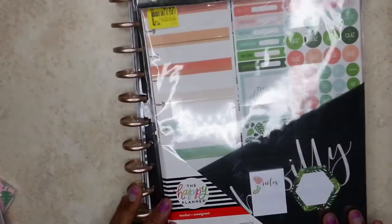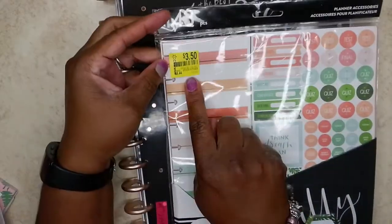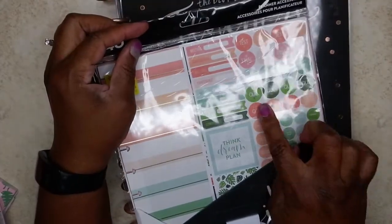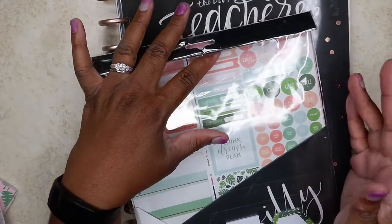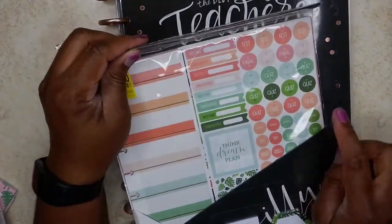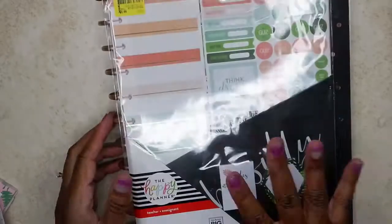I'm going to use it in conjunction with this planner accessory teacher pack that also was on sale clearance at Walmart for $3.50. And there are some quizzes on the channel, and so I thought these would be really fun so that I could give myself a day of the week when I want to be prepared to take the quiz, which means I have to do the work throughout the week. So I'm going to use this along with this.